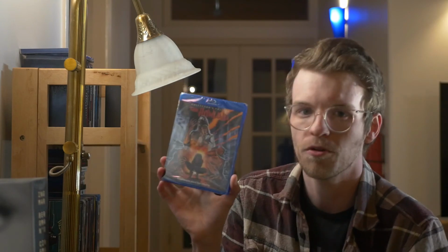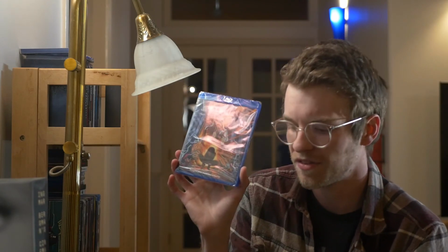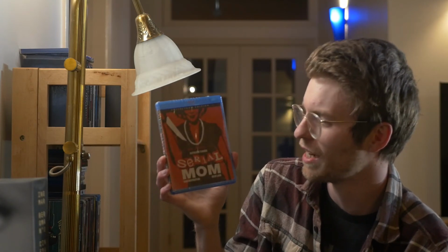So these next two are also Scream Factory, like The Fly, and they came in from Amazon. We have The Howling, Joe Dante. Super badass werewolf movie, probably the second best werewolf movie behind the holy grail werewolf movie, An American Werewolf in London. And a film that I have not seen yet, but I really want to see, and that's Serial Mom. I've heard about this movie for a while, and it looks awesome, looks really funny, very tongue-in-cheek, black comedy. So yeah, I'm excited to check this one out.